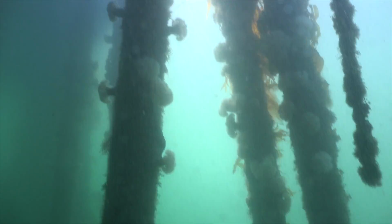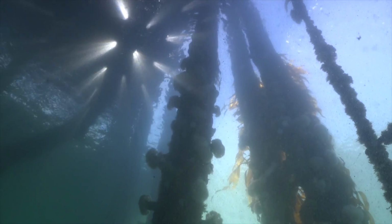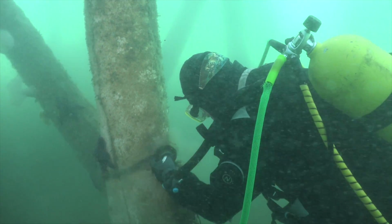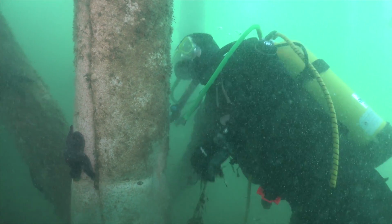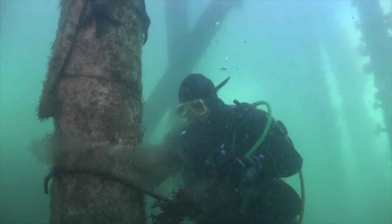There's a large amount of stuff on the bottom, and it all had to be brought up to people on the surface who took the time to show up and help the divers and pull the various ropes and other things out, and actually to put them into a dumpster so that they could be towed away and disposed of properly.